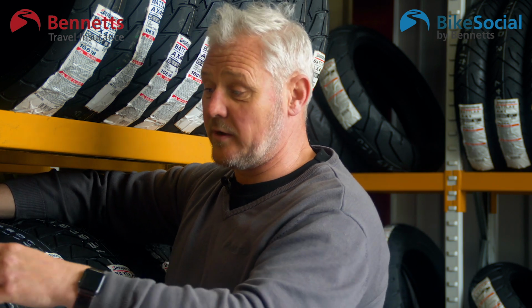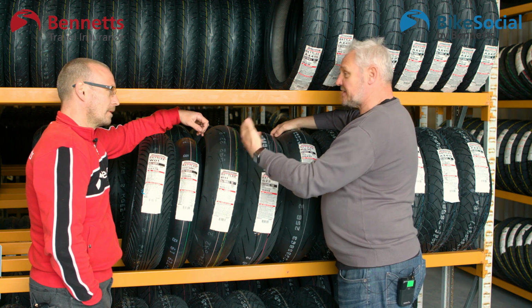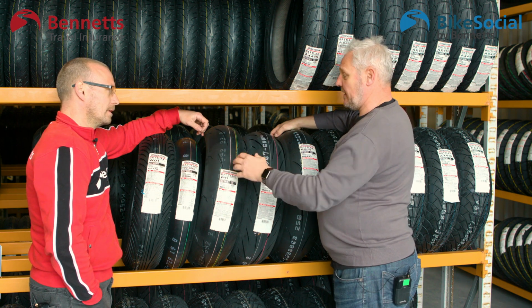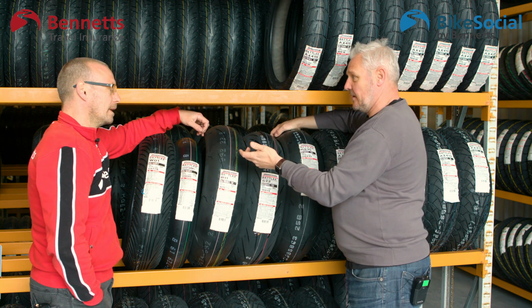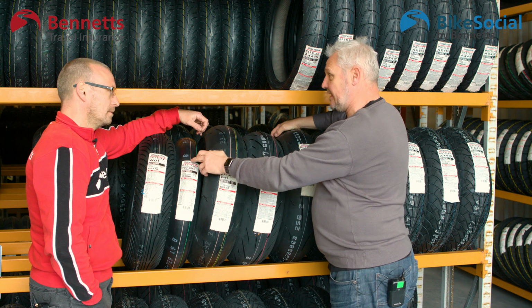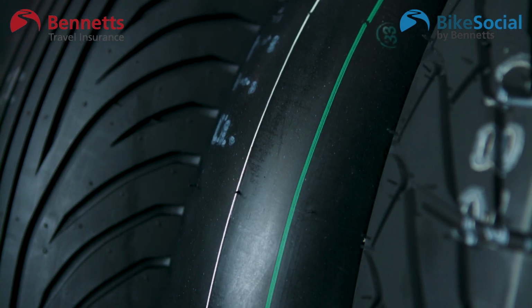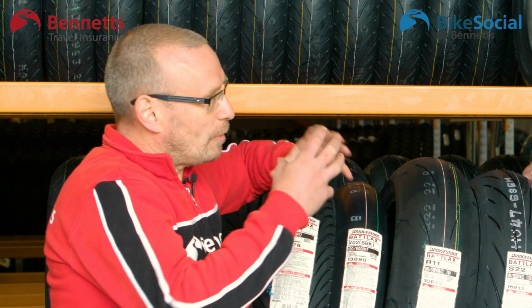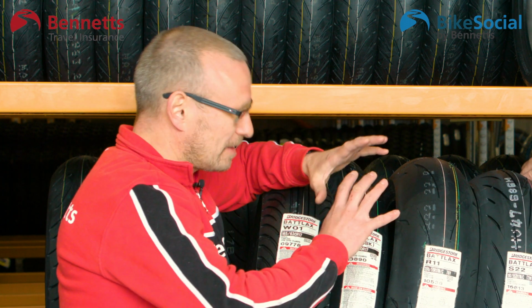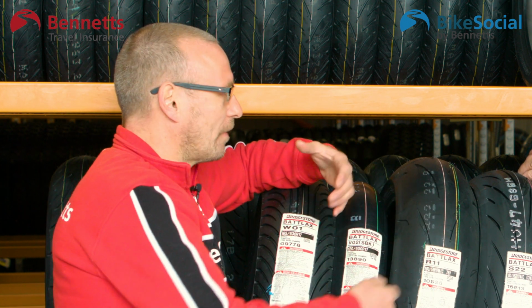If you want to run slicks, again, from fast intermediate all the way into the fast group, if you're quick enough, but you're probably best to be in the middle of the fast group, because you need to ride them harder to keep the heat in them. It's as simple as that. Nothing wrong with this, but if somebody's got into it, bought themselves a track bike, and they're like, yes, this is my track bike, they start in the novice group because they haven't got that pace.